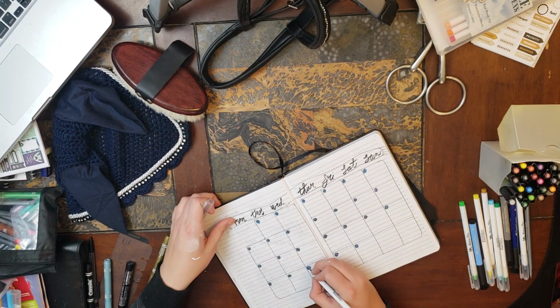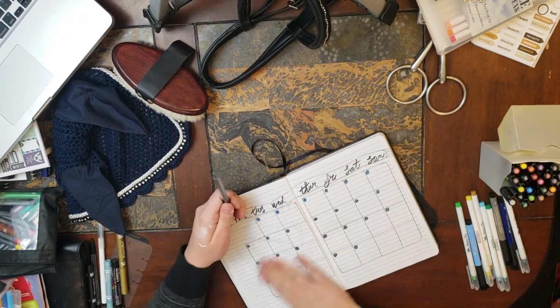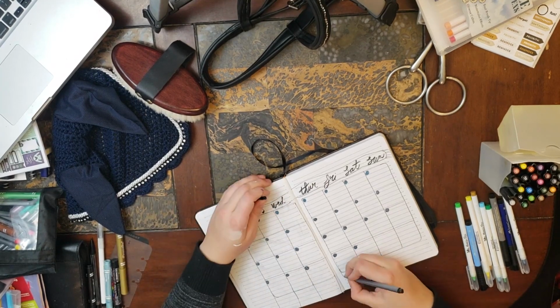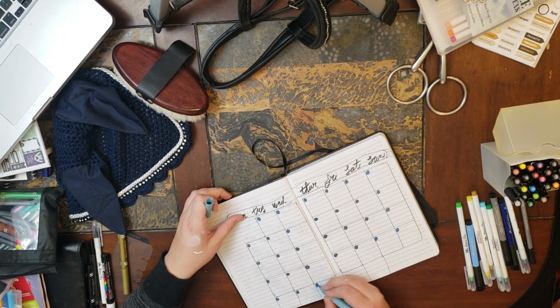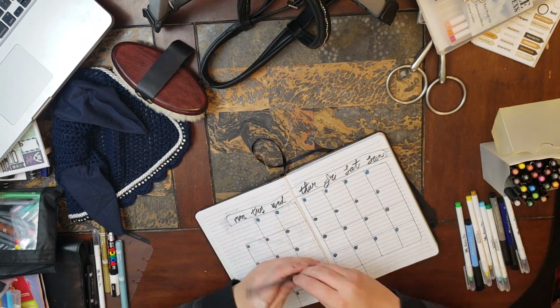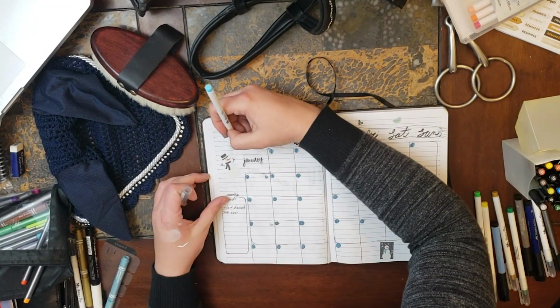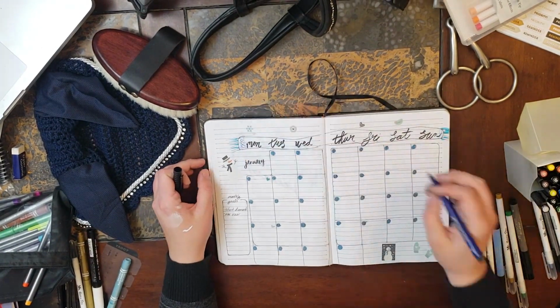And about here I realized I had missed an entire row of my calendar and did not have enough room. Thankfully, there happened to be enough room to squeeze it in at the bottom. So I'm just finishing it off down there. Less one line, oopsie.